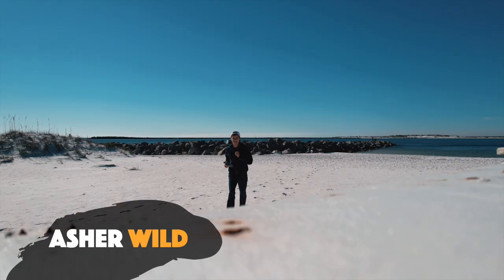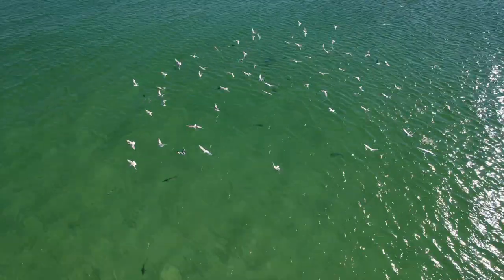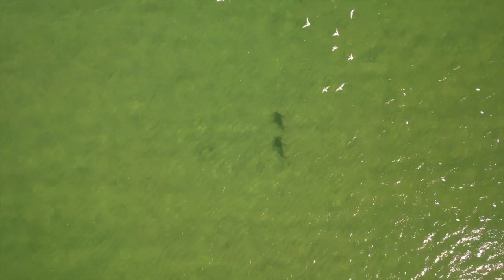So I was just flying the drone along the coast over here, and I noticed all the seagulls grouped together like they're in a feeding frenzy. I came over to check them out with the drone, and I noticed there are bonito on the top of the water, also eating all these little minnows or whatever. Then I noticed some dark objects in the water, and it turns out they're big sharks.